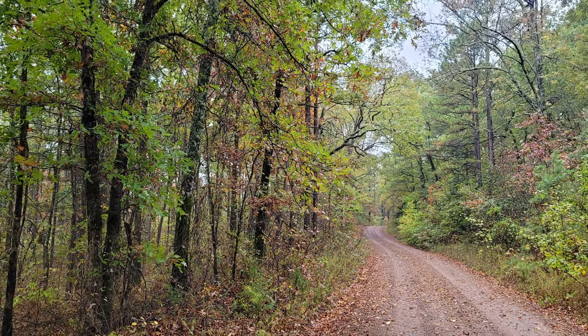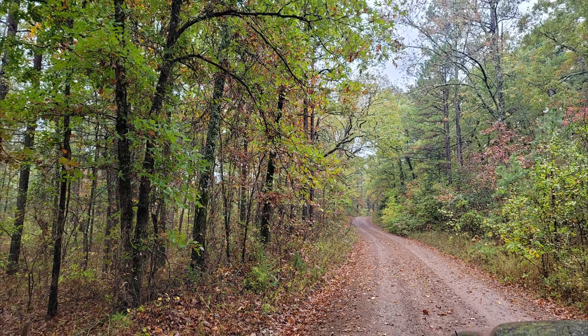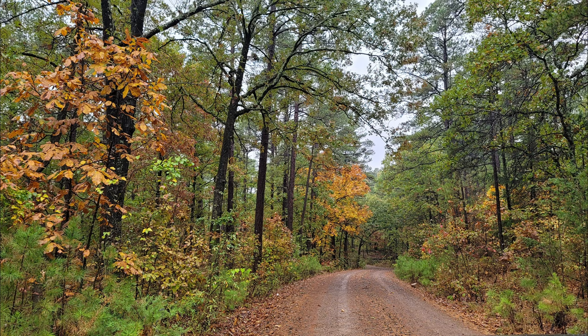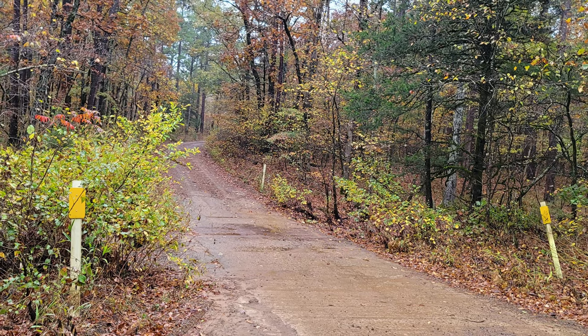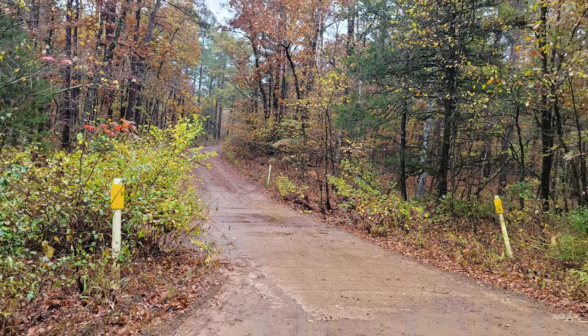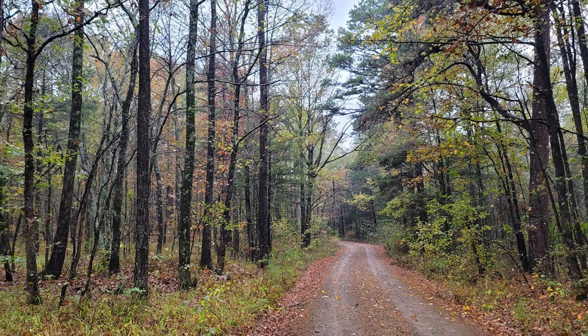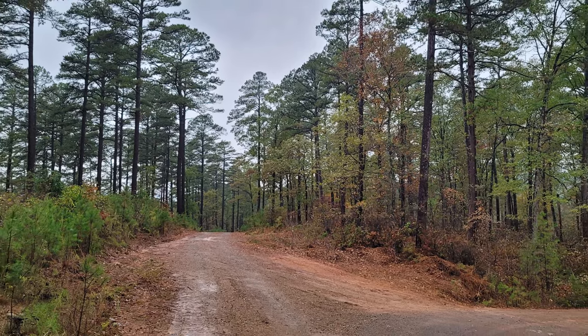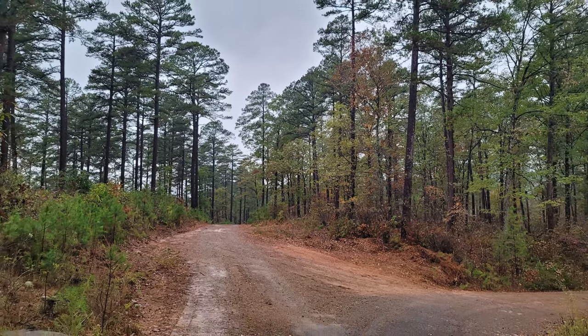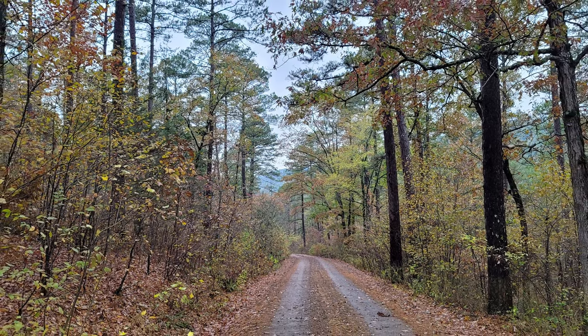Back to this video, we are leaving the bridge where we left off in the previous video. And we are heading up in elevation as we head toward Petite Jean Mountain. Our plans did get changed just a bit, as one of the roads that I had mapped, thinking we were going to follow, had a huge tree that had fallen across it.